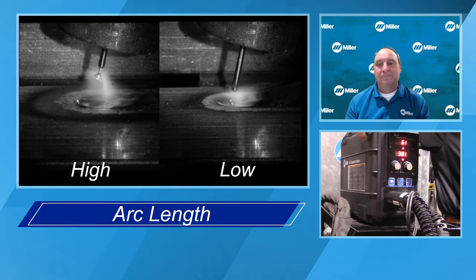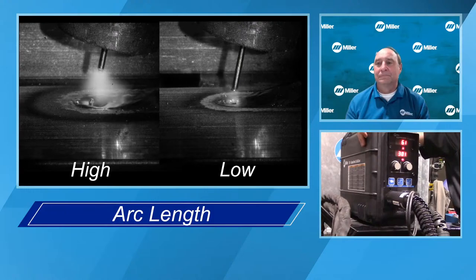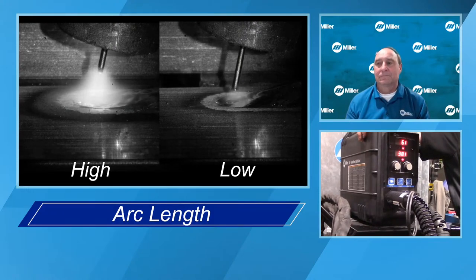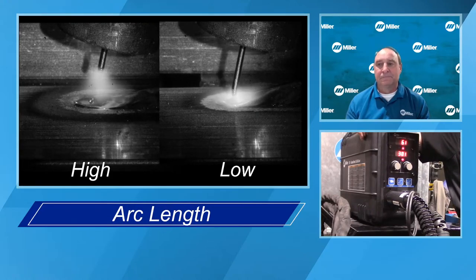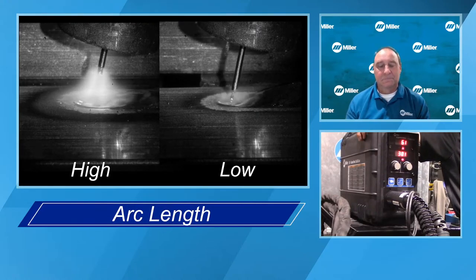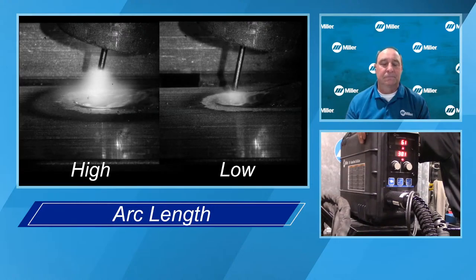Some of the times I get asked by guys is, when would I need to turn it up, or when would I need to turn it down? Chris just talked about a number of those things. I might turn it down if I want to get that arc a little closer to the puddle, a little bit smaller bead, and a faster fill on my travel speed, so I can go a little quicker.